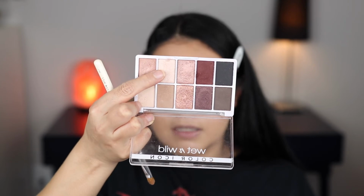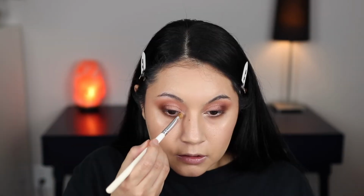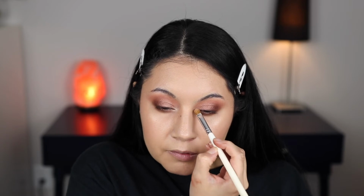Okay, so there is one more shade that I could use as an inner corner highlight because I'm not loving the way that this one is looking. It's a little too gold for this look. So I'm gonna take this one from the 10 pan palette and go right over top of it. This one's a little more champagne, I would say, not quite as gold.